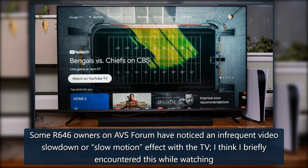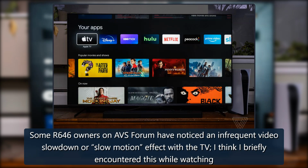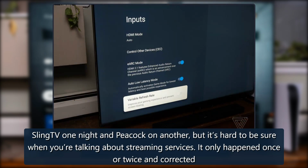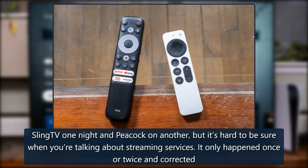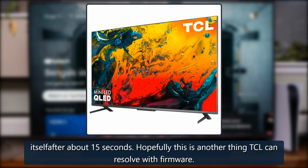Some R646 owners on AVS forum have noticed an infrequent video slowdown or slow motion effect with the TV. I think I briefly encountered this while watching Sling TV one night and Peacock on another, but it's hard to be sure when you're talking about streaming services. It only happened once or twice and corrected itself after about 15 seconds. Hopefully this is another thing TCL can resolve with firmware.